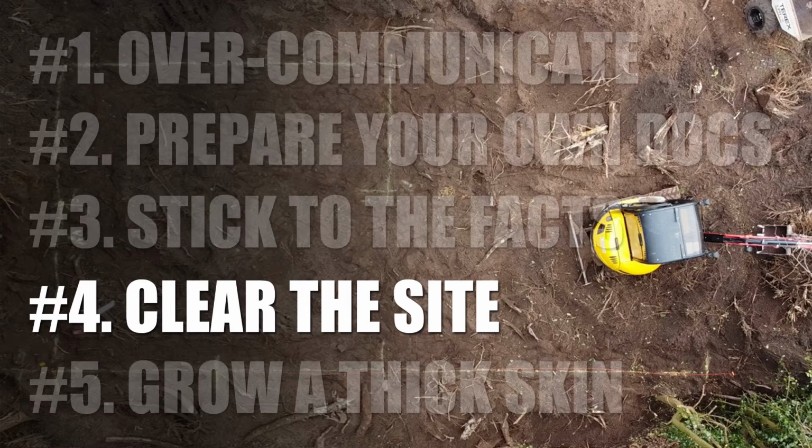Now this is going to sound super cynical, but it's the rules and I don't make them. And it's this. If you have vegetation to clear, then clear it before you submit your application and it is not considered part of the application process. If you clear it afterwards, it is. You have to declare it, and of course it can easily trip up your application.